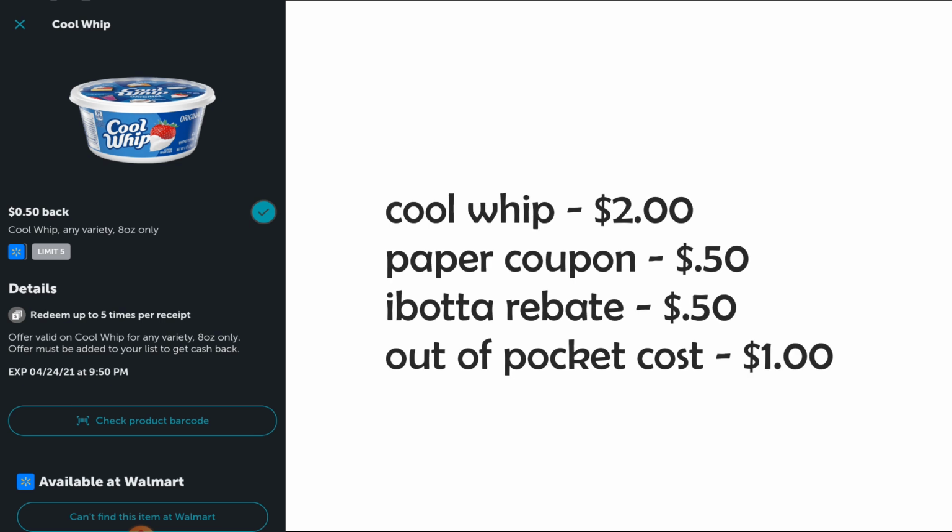So I've got 50 cents back on this Cool Whip paper coupon. All I need to do is go to the store, pick up this tub, let's say it's $2, take it up to the register, scan my coupon and my item. I'll be paying $2, and then they'll take that 50 cents from my coupon off. So I'll be paying $1.50. And then when I check out, I'll take that outside with my receipt, scan the receipt with my phone, and I'll get that extra 50 cents back. So now I've gone from paying $2 down to $1 by combining a paper coupon and the Ibotta app rebate, which I can do. So now I've taken my $2 tub down to half price.